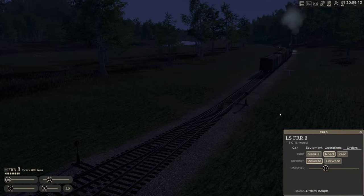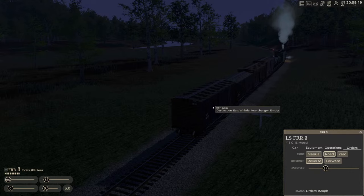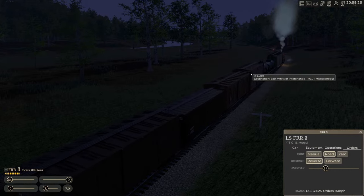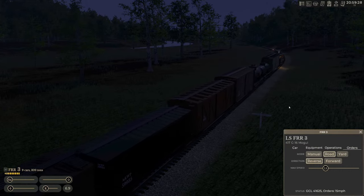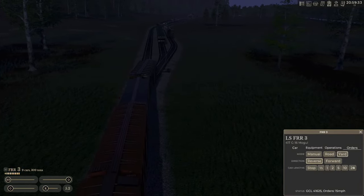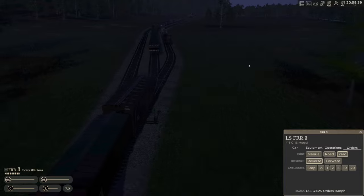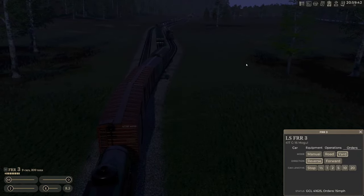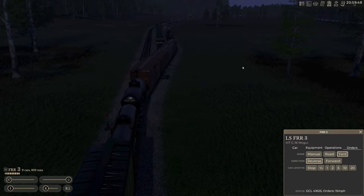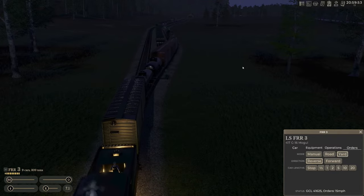Torny, the waybill will tell you where to deliver stuff. If you hover over the car, it'll tell you the destination. Or if you hit tab, you'll get the waybill info. So you just have to go by waybill. It'll tell you where everything needs to go. All right, yard mode. Bring her on back. 41625. Nice. And we'll have you push on into the interchange track. Yeah, you're welcome, West Virginia Railroader. My pleasure.